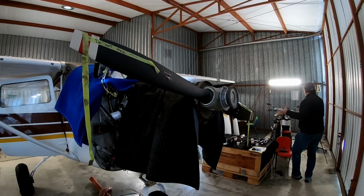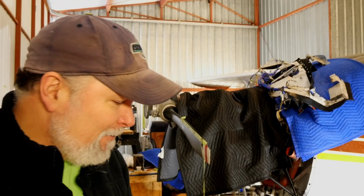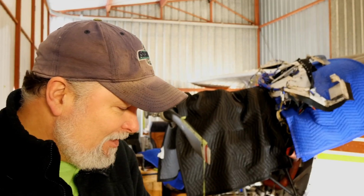We are here in the 182 hangar. Daisy has seen better days, as it were. She's actually waiting for some cylinders.